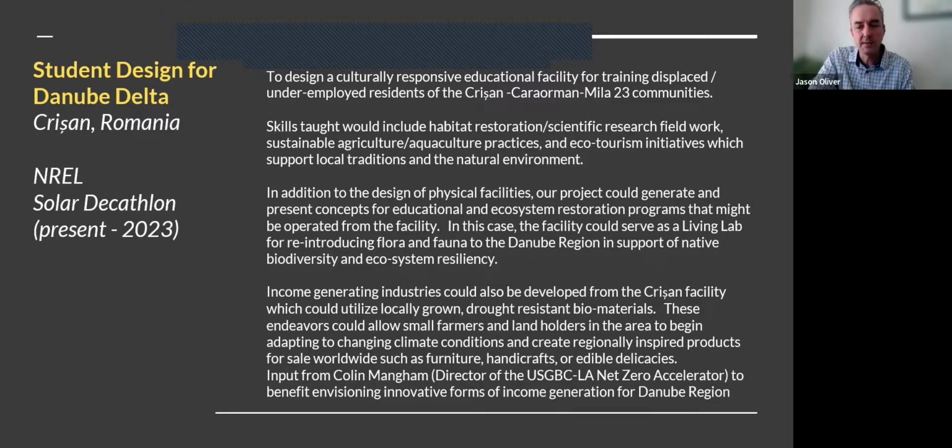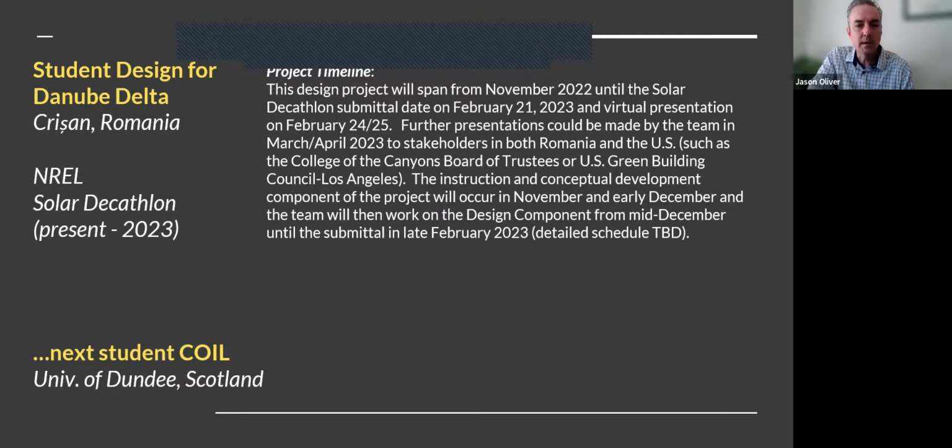And then interestingly, on this project, again leveraging our relationships, we have a member of the U.S. Green Building Council Los Angeles, Colin Magnum, who runs their Net Zero Accelerator, which is like an incubator program that develops businesses for sustainability, whatever it may be. He's going to be involved in the project as well, and he's already started to advise us on how we can expand the dimensions of this project. So it's not just an architectural design project, but something a bit richer than that for the benefit of the community.